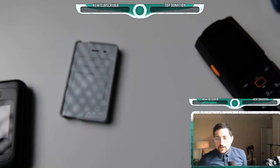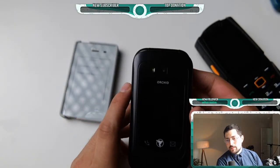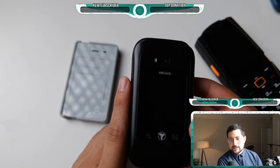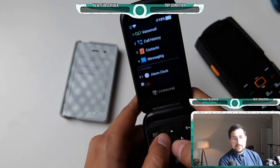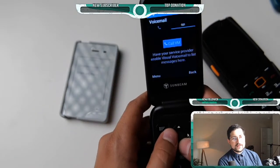Sam Shut, what model of the flip phone, please? Can't quite see it. Oh, yeah, sure. This is the Orchid from Sunbeam. So, the Sunbeam F1 is the model, and you can get maps. I'll go through a couple of things. Voicemail. This one's visual voicemail too. That's actually something that I really enjoy.